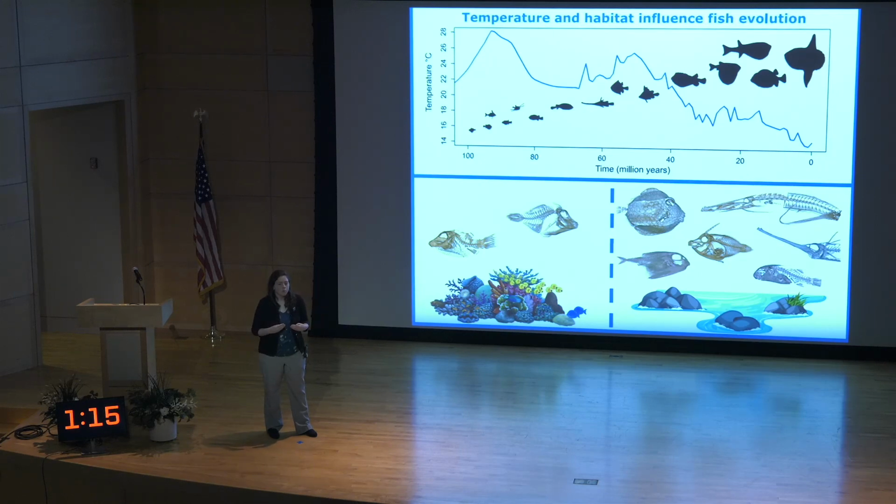Because as ocean temperatures are predicted to increase, these fish may evolve smaller bodies as a response, which could in turn have devastating ecological consequences. I also examine the effect of habitat on body shape.